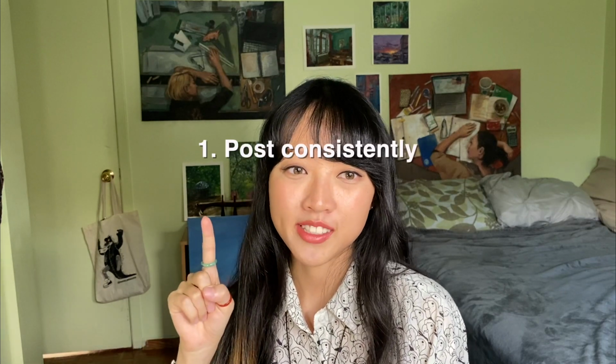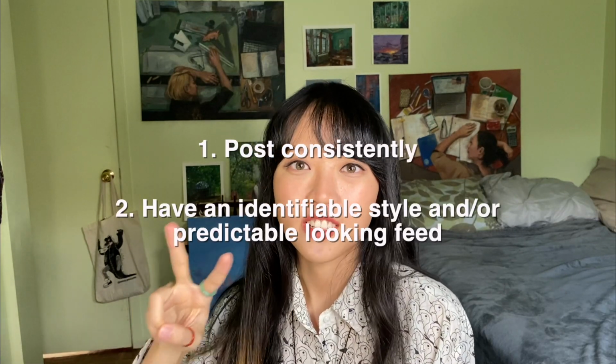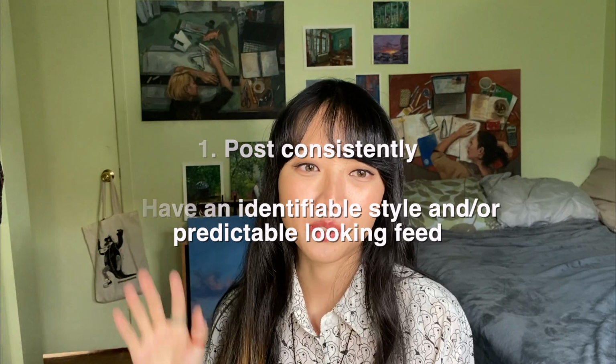The Instagram algorithm is pretty opaque to users and is likely constantly changing slightly, so while it's fun to speculate about little details of the algorithm, I would hesitate to give a voodoo formula on how to trick it. But I do have some points that I think would stand regardless of small tweaks that they make. I'll state the two key things that I've noticed first and then get into some details. Basically, one, you should post consistently, and two, you should have an identifiable style or predictable looking feed.